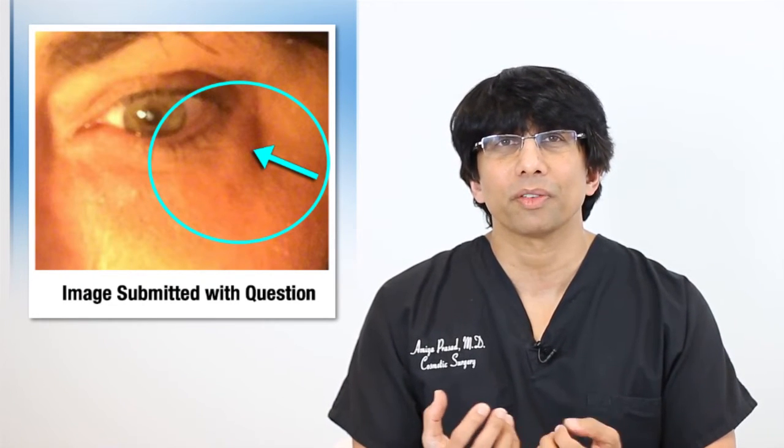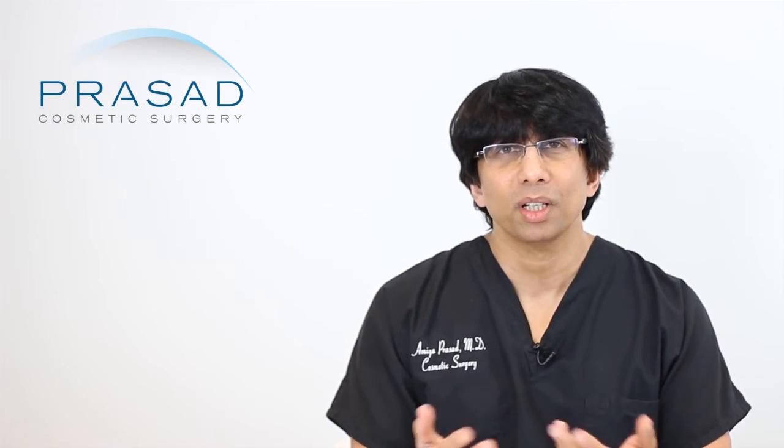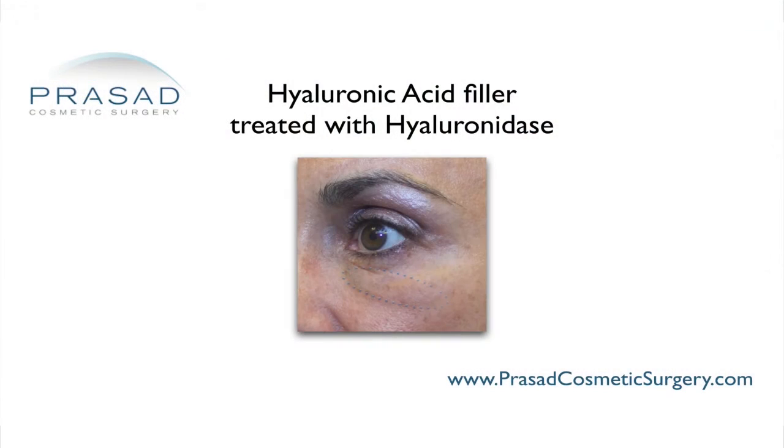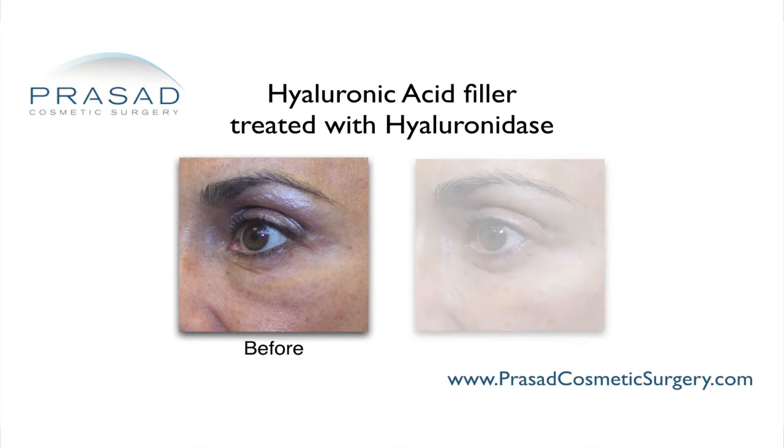As far as the lump is concerned, I think it's pretty clear that it's most likely a little bit of excess filler material that is in an undesirable location. So I would probably recommend that you have the material dissolved with hyaluronidase, because it looks like it's in a place that you don't want it to be. This is a very common problem. People come to me from all over the country with the concern where they've got injectable filler in an area around their eyes, and then they got an undesirable result.